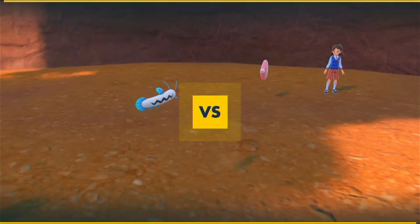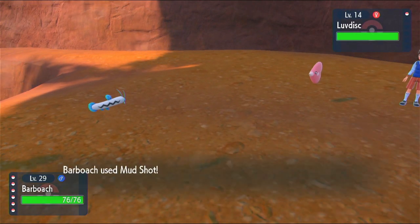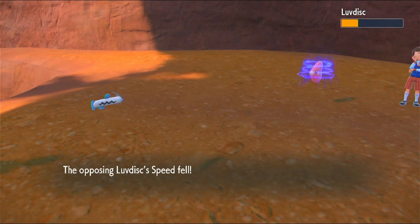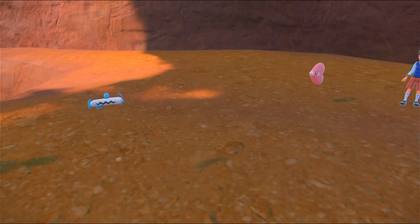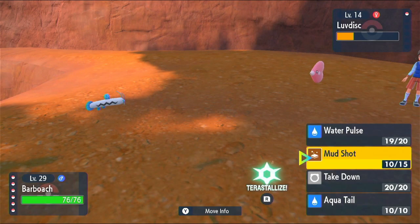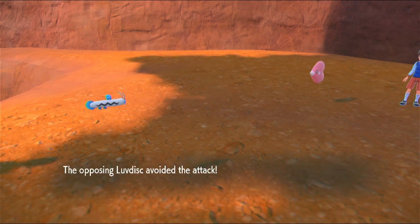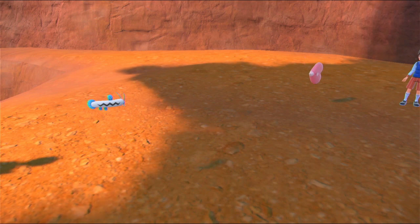Love disc. I have no idea. Mudshot. Their speed fell, which is good for me. They use charm, which is not good for me, especially if it works. My attack harshly fell. That's a shame. I love this to avoid the attack. Use charm again.